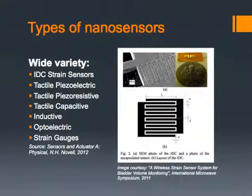There's a wide variety of nanosensors currently available on the market. IDCs, or interdigitated capacitive sensors, are laser-made brass shims that can sense strain. Piezoelectric, piezoresistive, and capacitive tactile sensors use capacitive methods to sense touch. They can be very accurate but are susceptible to noise. Inductive sensors detect small changes in magnetic flux and are capable of measuring these changes. An example of this type of sensor is a linear variable differential transducer. Optoelectric sensors, as the name suggests, measure changes in electromagnetic frequencies and spectrum. And strain gauges are typically low-cost solutions but can be susceptible to moisture and temperature changes.